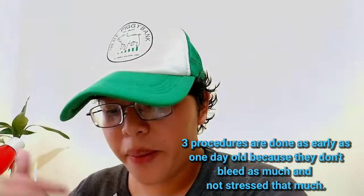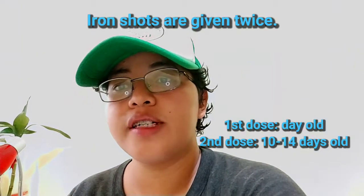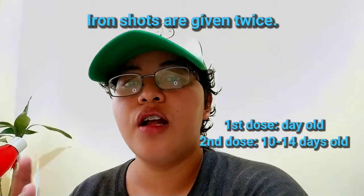So going back, we do give iron injections twice. First, we give the first dose 24 hours after birth, and the second dose will be given 10 to 14 days after the first dose is administered. Because iron shots are necessary, piglets are apparently born with a limited amount of iron, and they need iron to survive their daily lactating process because they don't have enough access to iron.